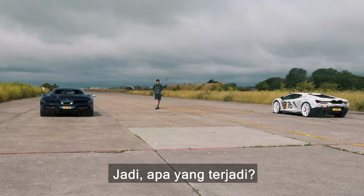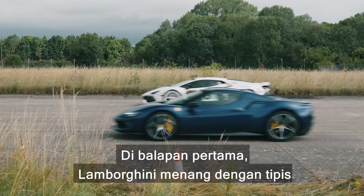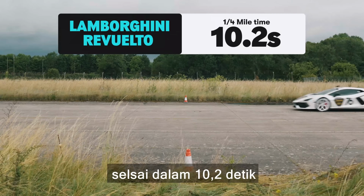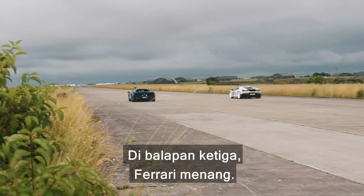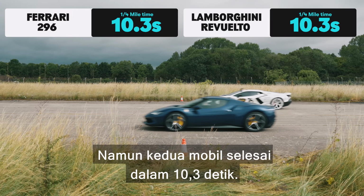So then what exactly happened? Well, in the first race, the Lamborghini won by the narrowest of margins, though both cars crossed the line in 10.2 seconds. In the second race, the Lamborghini won clearly, crossing the line in 10.2 seconds, while the Ferrari took 10.4 seconds due to my poor start. In the third race, the Ferrari won, though both cars crossed the line in 10.3 seconds.